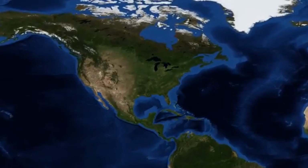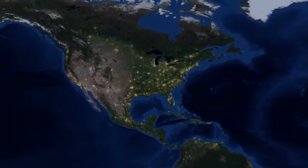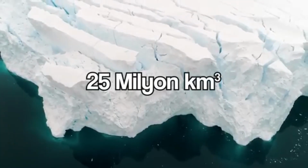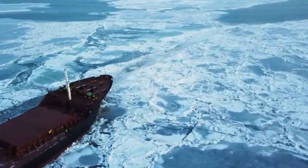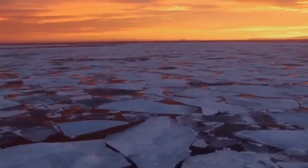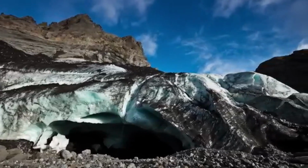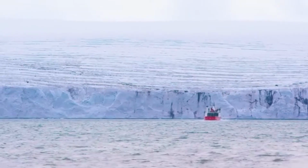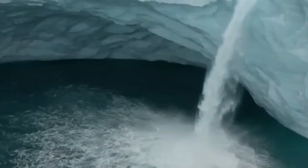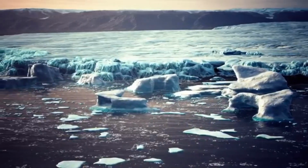But before we take you to that fascinating underground world, let's explain why Antarctica is so important. Antarctica is covered by a massive ice sheet with an average thickness of over 2 kilometers, spanning an area of 14 million square kilometers. To put that into perspective, this area is about 1.5 times the size of the United States. This immense ice mass contains 25 million cubic kilometers of ice, which accounts for 90% of all the ice on Earth and 60% of the planet's fresh water.